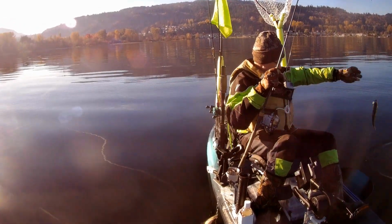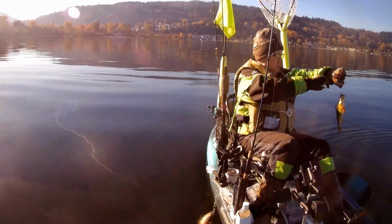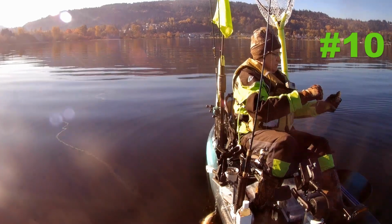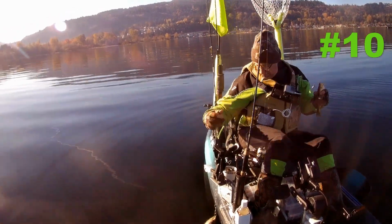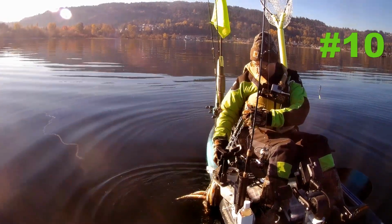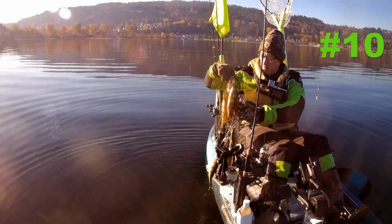You guessed it, number 10. That one's going on the stringer as well, although he's borderline. But yeah, I was getting to the point here where I thought, well, maybe if I get 12, we'll go home for sure. But I was having so much fun catching these fish. I just couldn't stop.